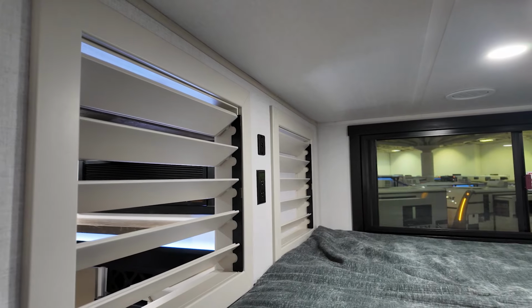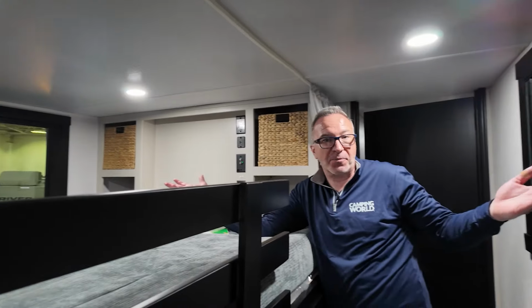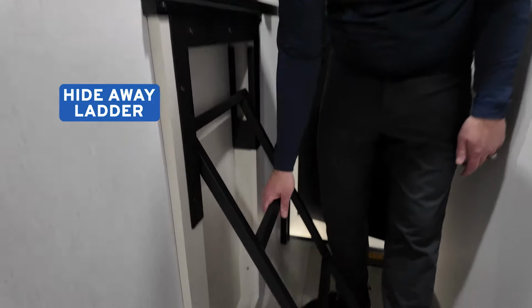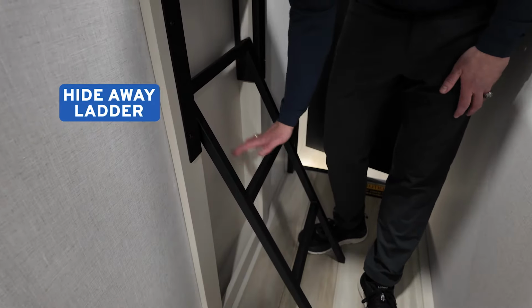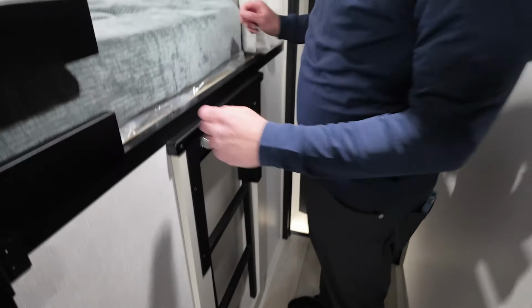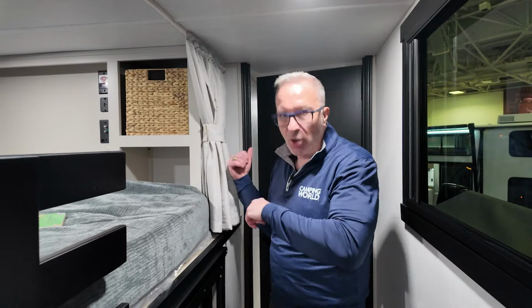Airflow, privacy, whatever you want, because you got the giant square windows for light and cross breeze if you need it. Might not. And your ladder is hideaway and metal. Very nice feature in your ROOST43. Okay, I know what you're saying. Chris, cool, privacy curtain. Yeah, we're good to go. This looks awesome. Show us that primary bedroom.